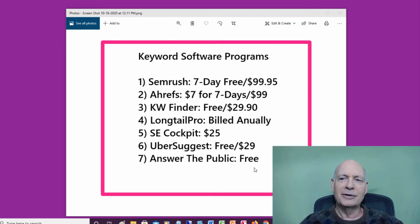Answer the Public, it's free. I believe they have a pro account for $8, but there's no sense of getting the pro account at all because they give most of the information that you're looking for concerning questions surrounding keywords for free. So there's no need to buy a pro account.